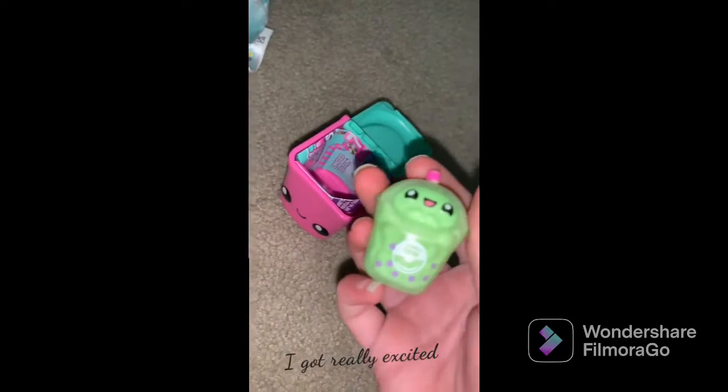It's like a frappuccino. So now we got this one. I'll open it. We're going to open it. Okay, it looks like we got... We got boba! Okay. We got... Let me read that. Honeydew flavored boba. Yum. Okay.